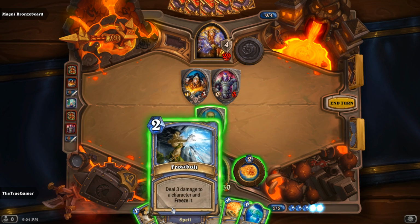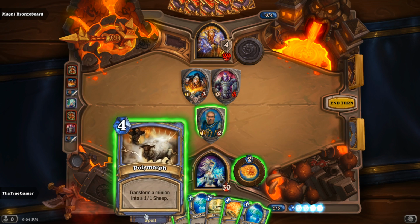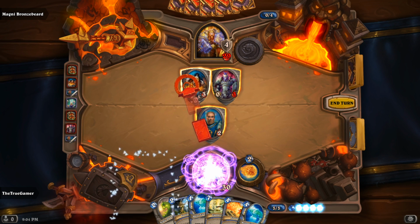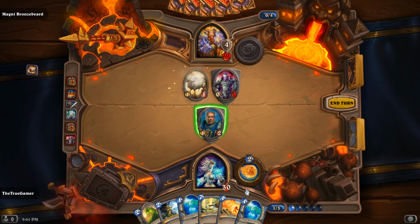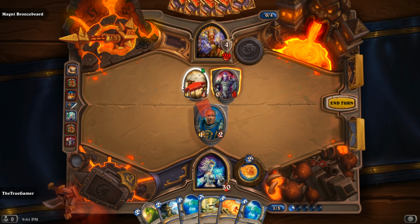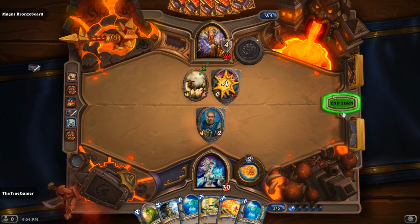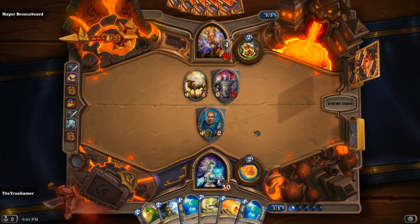Let's see, what do I got? Deal 3, destroys a weapon, doesn't have one. I can taunt this guy. And then I could. A minion with taunt is in the way. Oh, yeah. Whoops, forgot about that one.